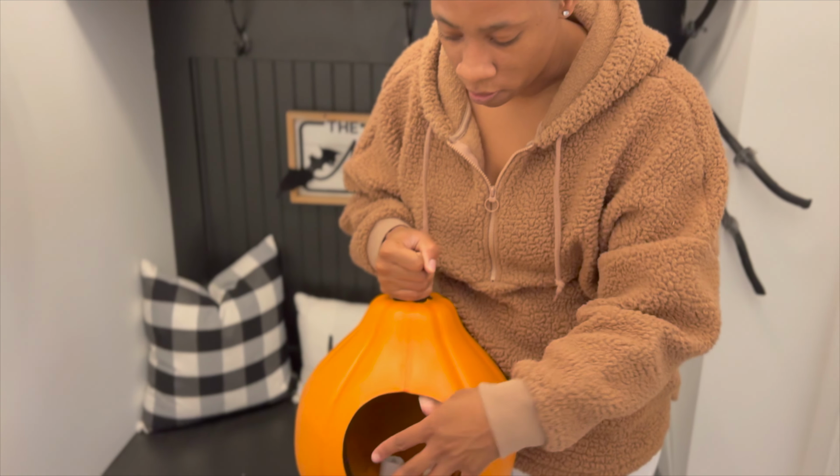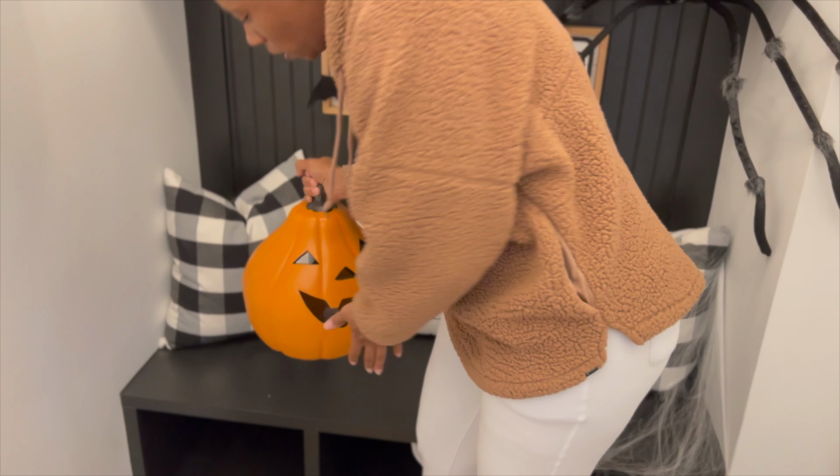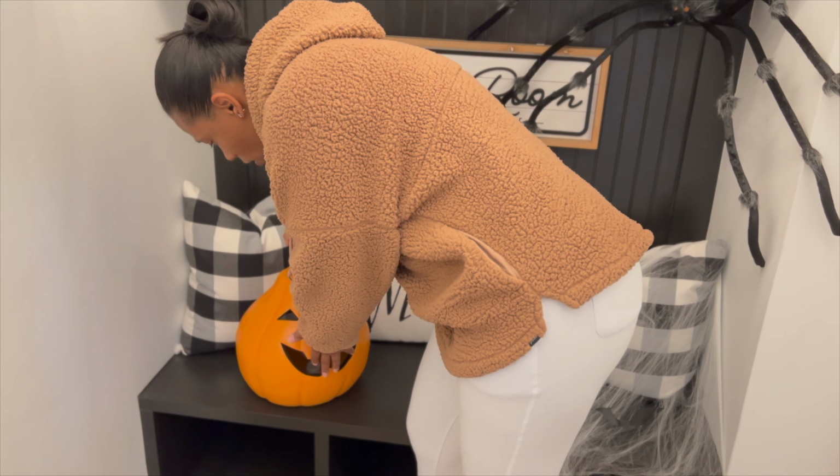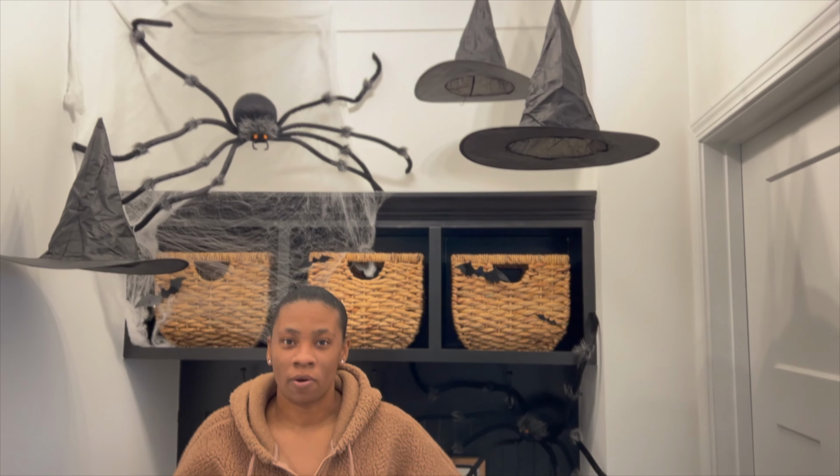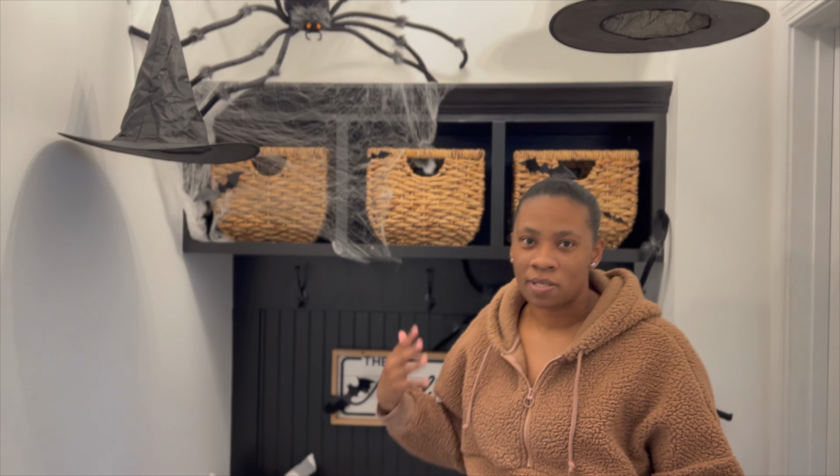So it does have a hole here where you can put in some tea lights, which I did. They are set on a timer, so they do come on around, I would say about 6:30 every day, and it lights up this space. I also have tea lights within each corner of the witch's hats as well that come on as well, just to create the space a little fun.